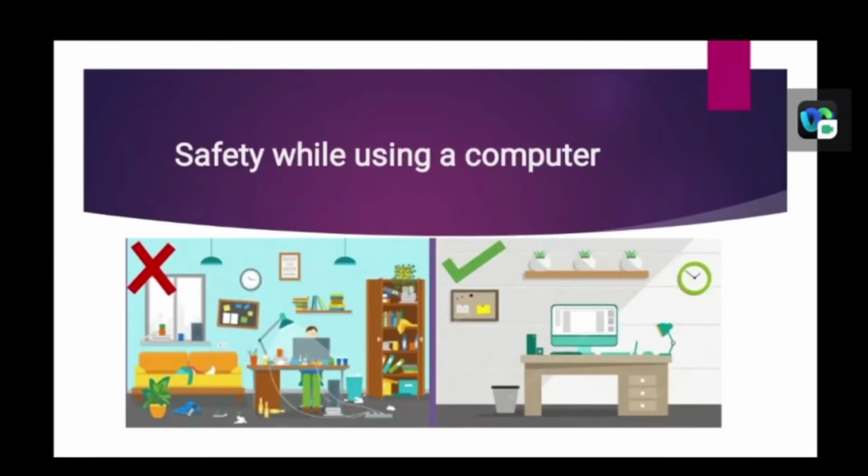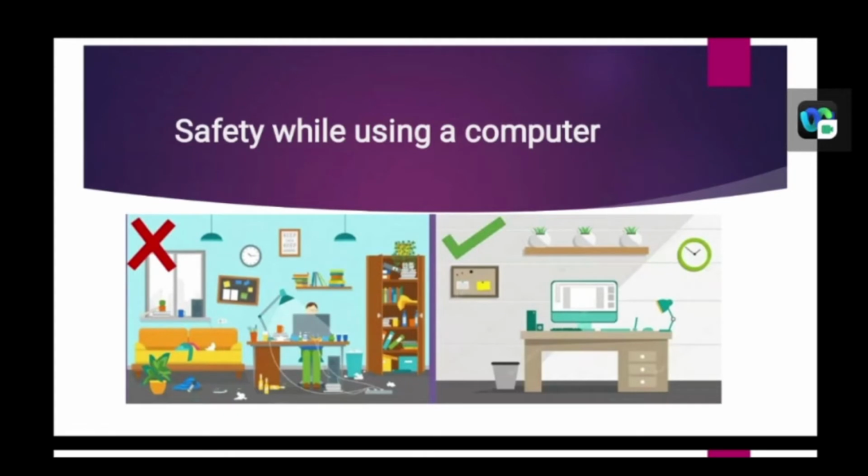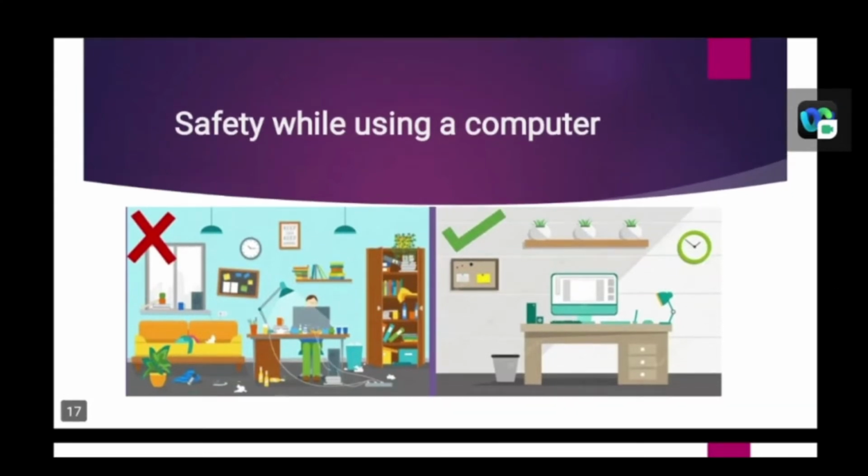Now we are moving to safety while using a computer. See the picture. Which one is good manner? How to handle a computer in a safe way? See the green color tick. It should be very neat and clean. So what are the safety things we are going to handle?